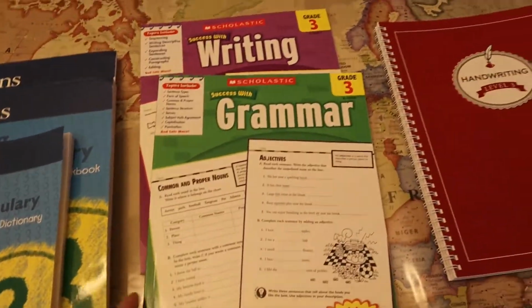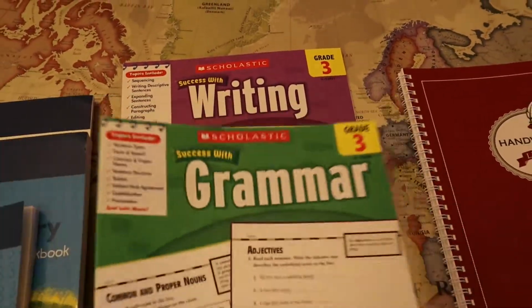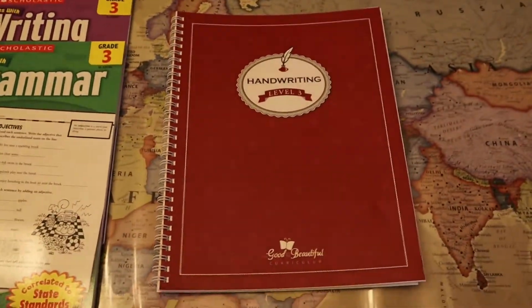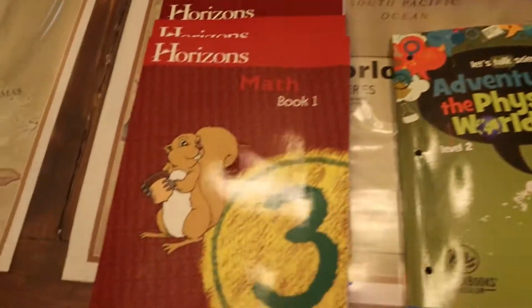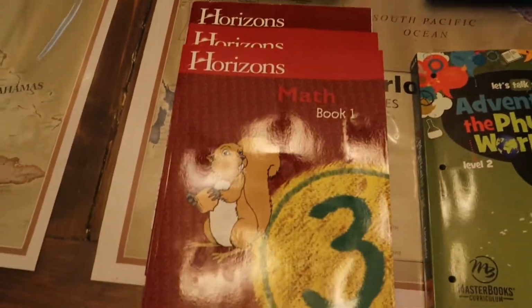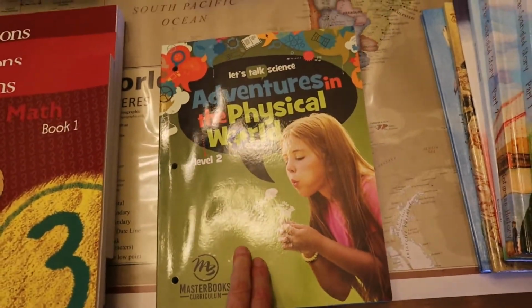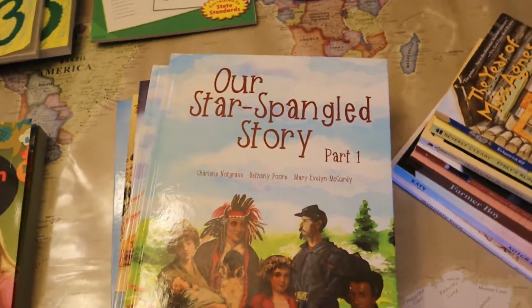And then I supplement on our loop schedule with writing from Scholastics. And I do the grammar from Scholastics. And then I do the Good and the Beautiful handwriting. And then jump over here to their math. Again, Horizons math. And then we will switch over to teaching textbooks in 4th grade. And then here is their science for 3rd grade. This is through Masterbooks. They love this science. And then this is new for us. This is what we're doing for history.